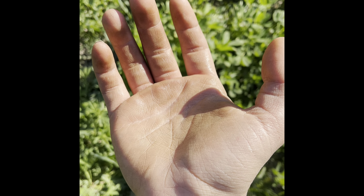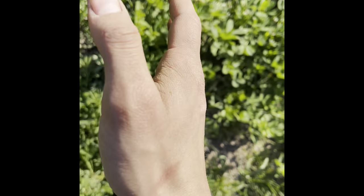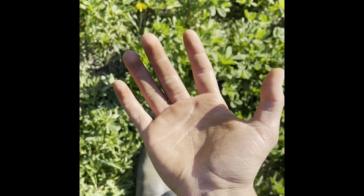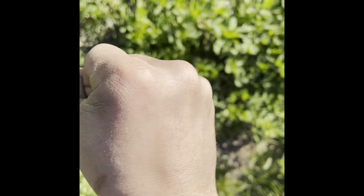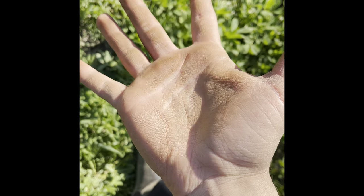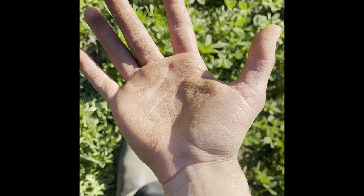I guess gloves would have been a smart idea, but that's okay. And yes, these are my hands. They're not Jackson's hands. I have big hands. Thanks, Dad.